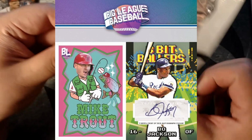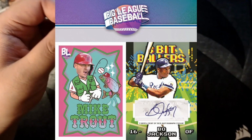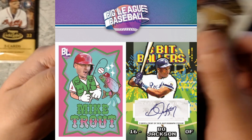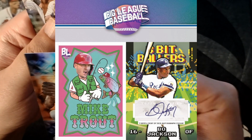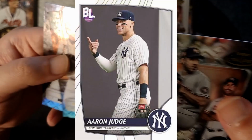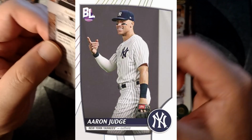All right, so next set I want to talk about will be Big League Baseball. I like these low-end products. I like stuff like opening day. They're not going to have opening day this year. It looks like Big League replaces opening day on the release schedule. I do like these kinds of sets. I think they're great value.